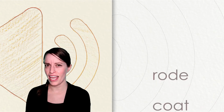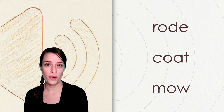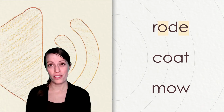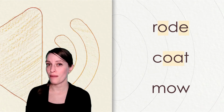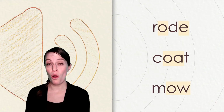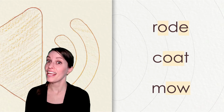Let's look at these words and investigate closely how those long vowel sounds are made. In the word road, we hear the long O sound because there's a magic E telling the O to say its name. What do you notice about the word coat? I see that vowel team OA in the middle. And finally, in the word mow, I notice the team OW. That's how we get that long vowel O sound at the end of a word.